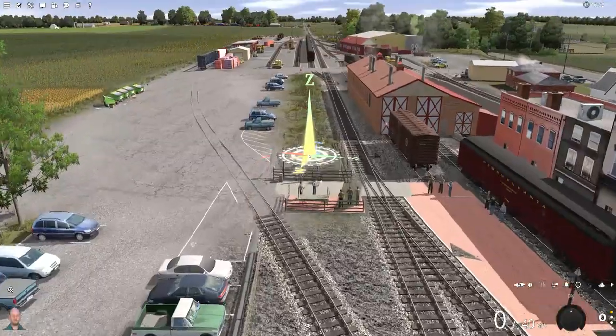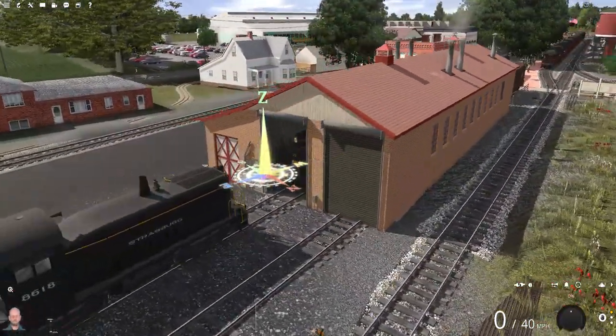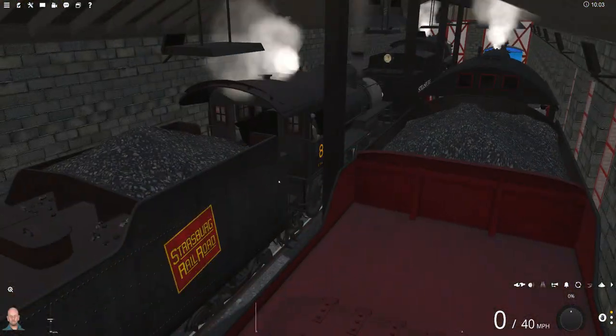But we're just going to go through the line here. We do have all the proper steam engines, so if you haven't been to the Strasburg Railroad, this is Canadian National 89.